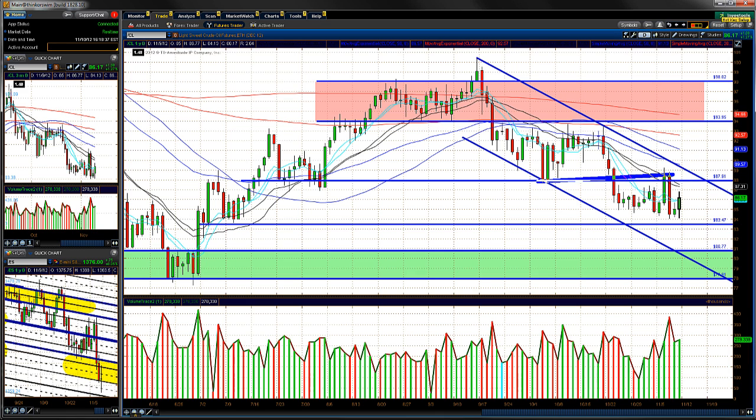All right, once we get above this 88, 89 area. So far it's acting as resistance. You can see some people got giddy this week and tried to buy it, but they got smacked right back down. They're not happy campers. In any case, crude oil is starting to stabilize a little bit down here. We'll have to see what happens with that.